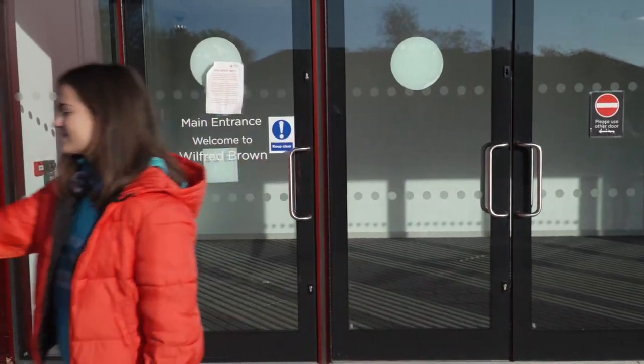Outside the Wilfred Brown Building, home to the Computer Science Department. Redeveloped in 2018, this cutting edge green building was designed to engage with STEM professionals and learners with educational activities and supported learning at all levels. Let's take a look inside.